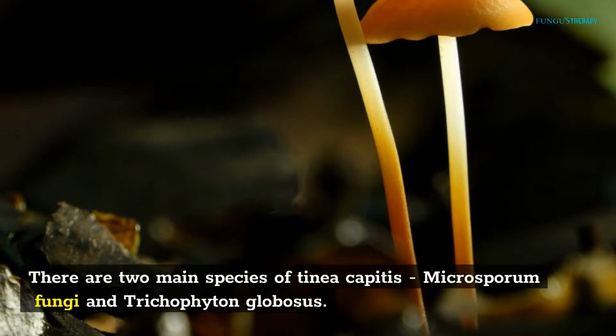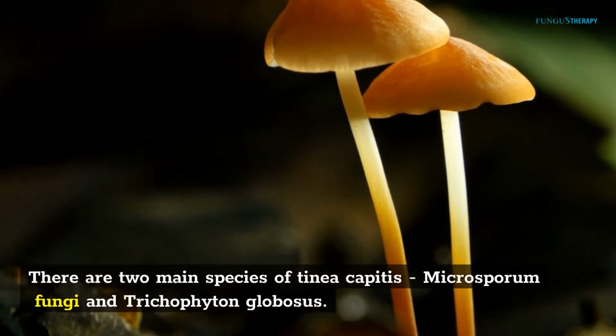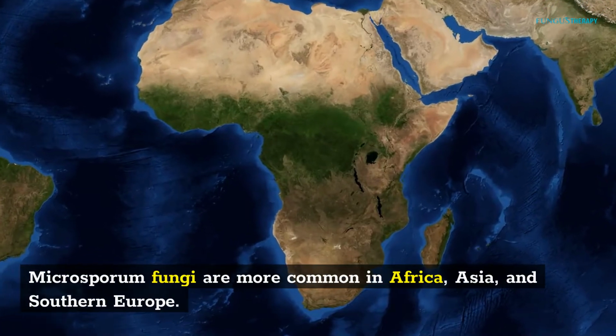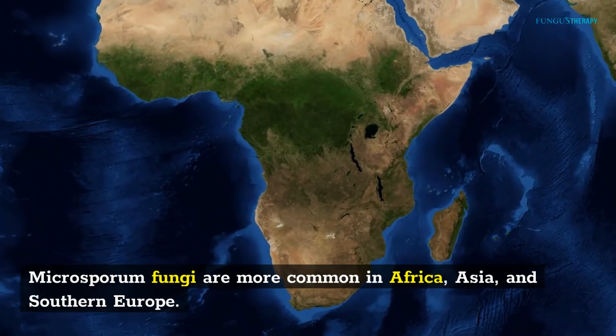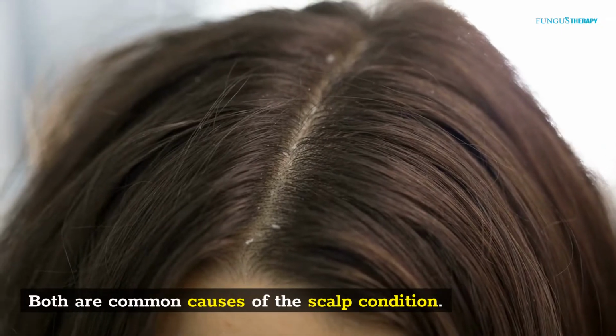There are two main species of Tinea Capitis, Microsporum fungi and Trichophyton globosus. Microsporum fungi are more common in Africa, Asia, and Southern Europe. Both are common causes of the scalp condition.